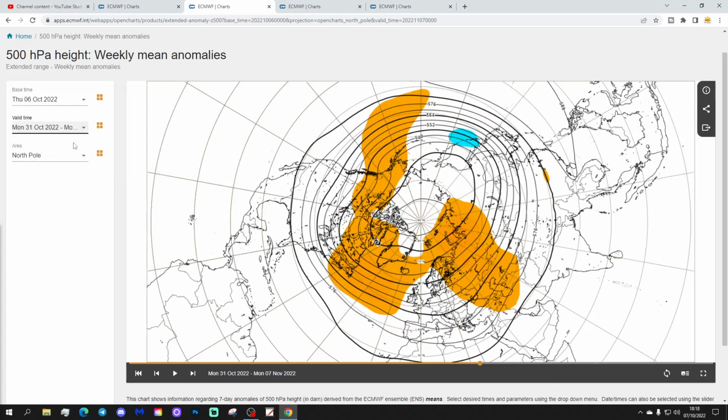The 500 millibar height anomaly. Now, that was quite interesting. So we've got like a mid-Atlantic ridge, but it looks like it's going towards Greenland and extending out towards Svalbard, with some low pressure underneath it across Western Europe, perhaps.